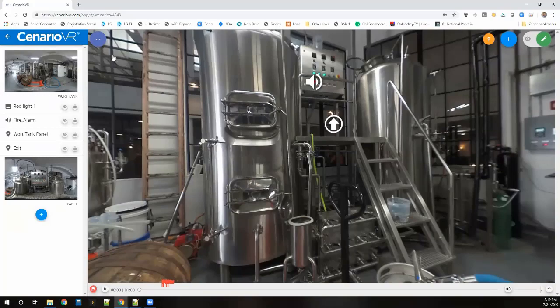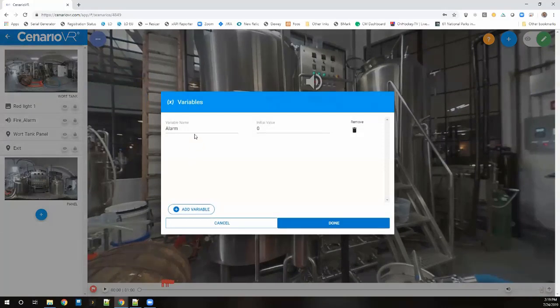So the first thing is a variable. We have a variable, we called it alarm, so it's pretty obvious. We set its initial value to 0, meaning the alarm hasn't gone off yet. So this is what we're going to use to know that the alarm has gone off at that point. As you can probably guess, I'm going to set it to 1 once the alarm goes off.